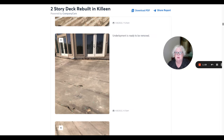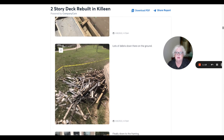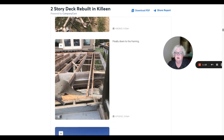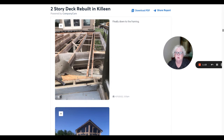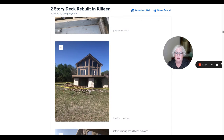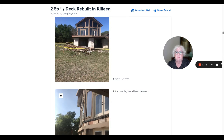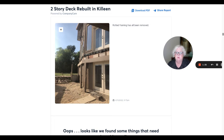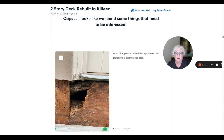Here's underlayment that they're getting ready to remove. There is lots of debris down there that was going to have to be placed in the roll-off. Here they are, and they keep coming across some structural issues from the original deck. There they've got all the railings down. Here it is totally removed. Oh, it looks like they found some things that are going to have to be addressed.